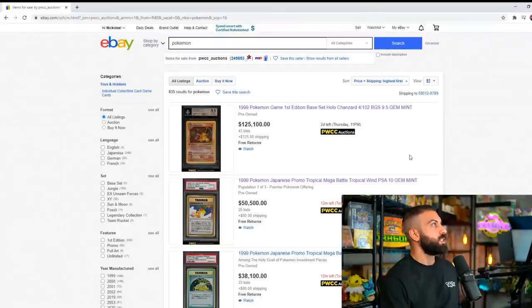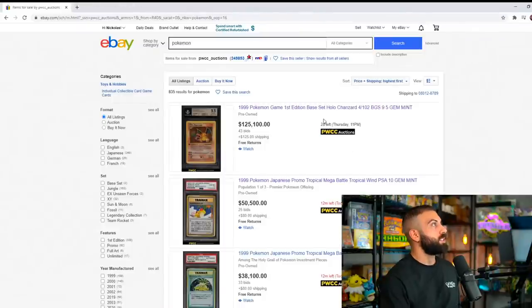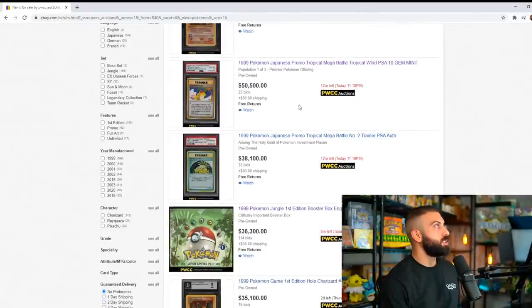So there's still, oh, you know what? This was a Charizard, it looks like, from last auction that didn't get paid for, because it still has 2 days left. So this one did not get paid for, but it looks like it's going to go for higher than last time. You'll know if something got relisted if it won't end at the same time as these ones.